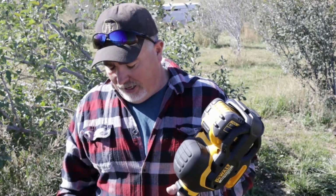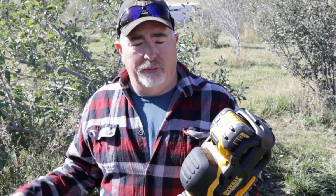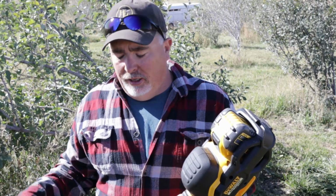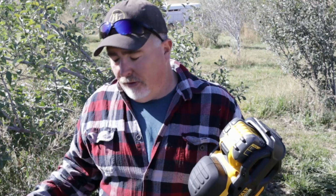And the only thing, like I said, I have to complain about is the way the string winds up on this thing. I would take it off and show you, but it's such a pain to get it back in there that I don't want to do it. But like I said, I'm still going to either buy another head for an Echo trimmer and stick it on here, or see if DeWalt makes one that's easier to operate than this thing.